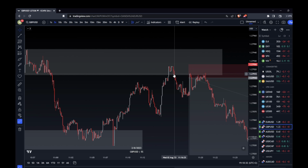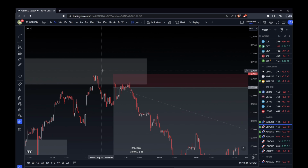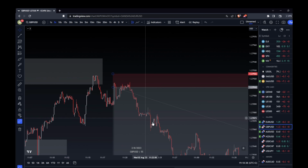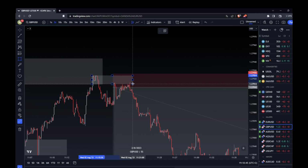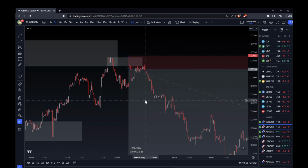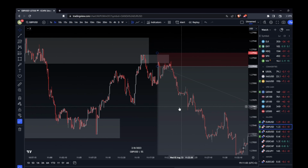These are lows, and if you include those, wait, let me draw it for you guys. If you include this, it would have touched it, so it's another supply. You could also wait for a break after this move, because then you know again a supply is getting respected and it's breaking to the downside. That would be a little bit safer, but I was pretty certain it would hold.